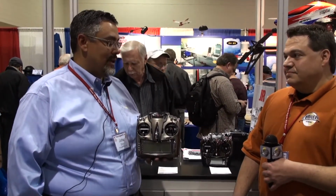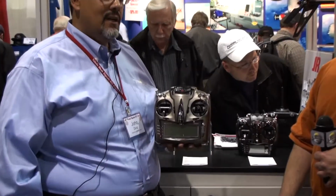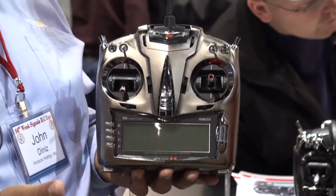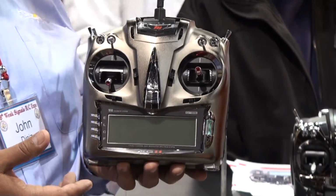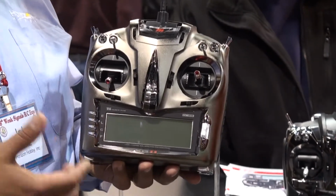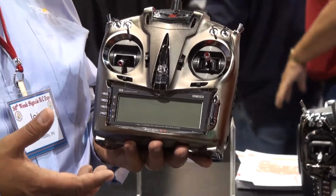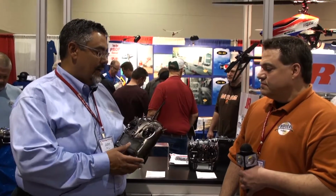So what I'm holding here is the XG11 from JR, which is their 11-channel full telemetry radio. Some of the cool new features, obviously it looks like the old 11X that we are continuing to sell. But as I said, it has the DMSS technology, which is their RF protocol. So obviously it has all the telemetry stuff that goes along with that. There are a few programming changes in the XG11 compared to the 11X.